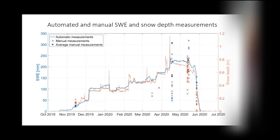This figure now compares the automated measurements with the manual snow water equivalent and snow depth validation data recorded inside the footprint areas of the automated sensors. It shows the evolution of snow water equivalent and snow depth over the 2019 and 2020 snow season at the Bayelva site. As you can see, the courses of snow depth and snow water equivalent are very similar.